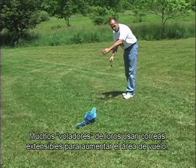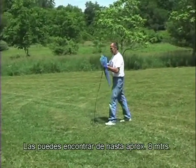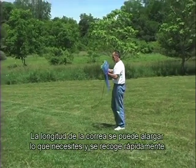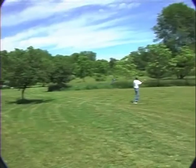Most parrot flyers use the retractable leashes to extend a flying range. They're available up to about 26 feet long. A length of leash can be let out as needed and quickly retracted to keep the slack out of the line.